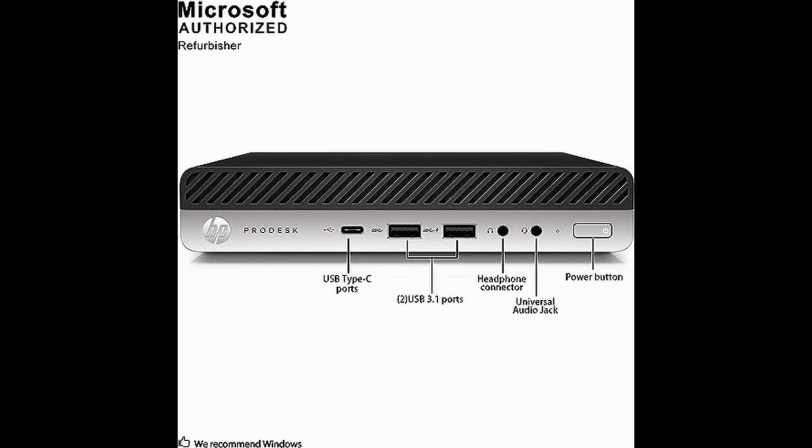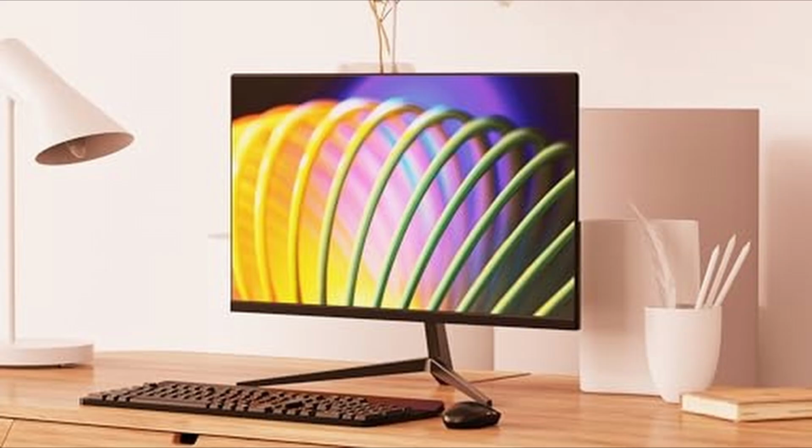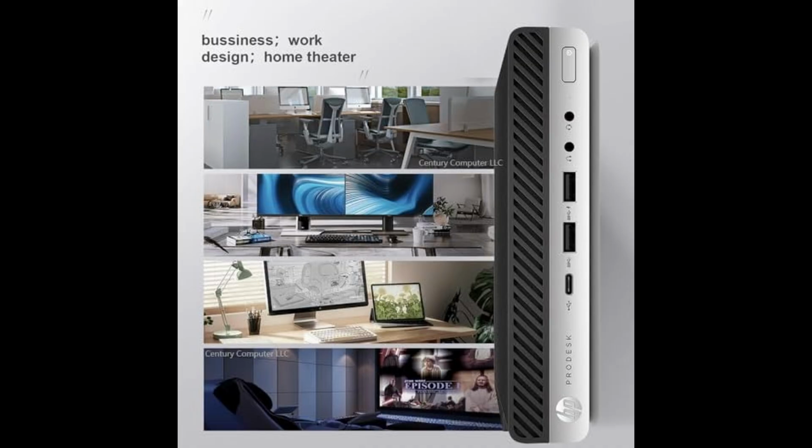What ultimately defines the HP ProDesk 600G3 Mini Desktop Bundle is trust. It does not demand attention, it does not surprise you, and it does not pretend to be something it is not. Instead, it delivers consistent performance, dependable operation, and a complete workspace solution that simply works.